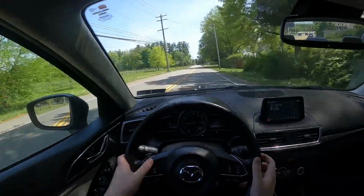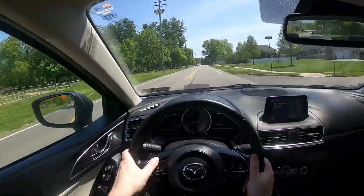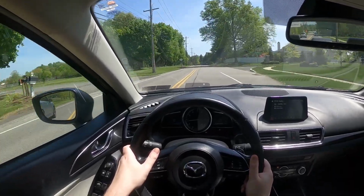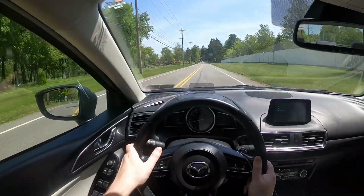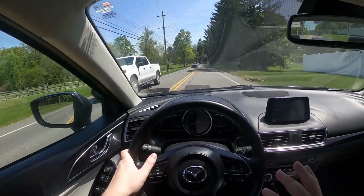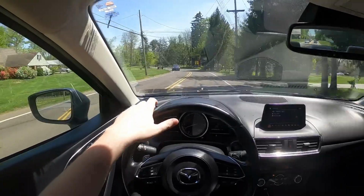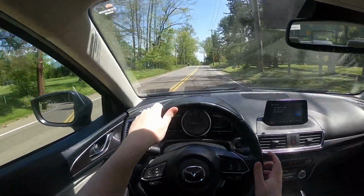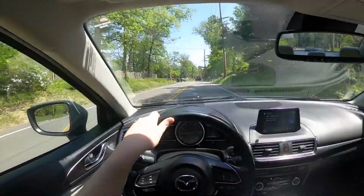Yeah, nice smooth engine. Very smooth power. Pretty composed, points in a straight line really well. Feels nice and predictable. You can always tell what the car is gonna do. Nice, smooth and planted handling in this Mazda 3.